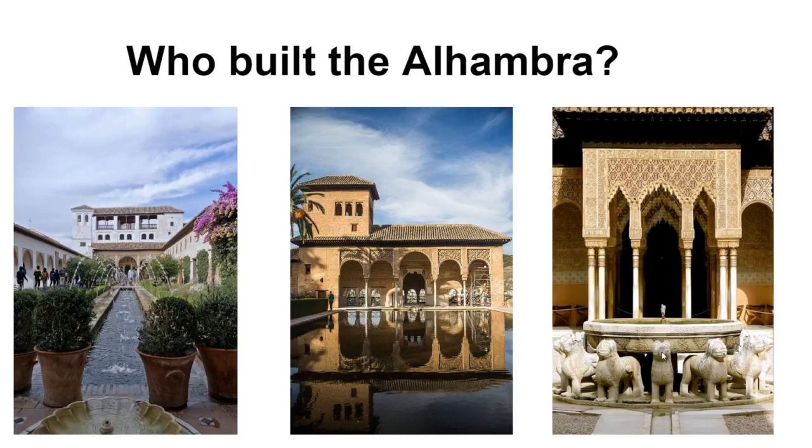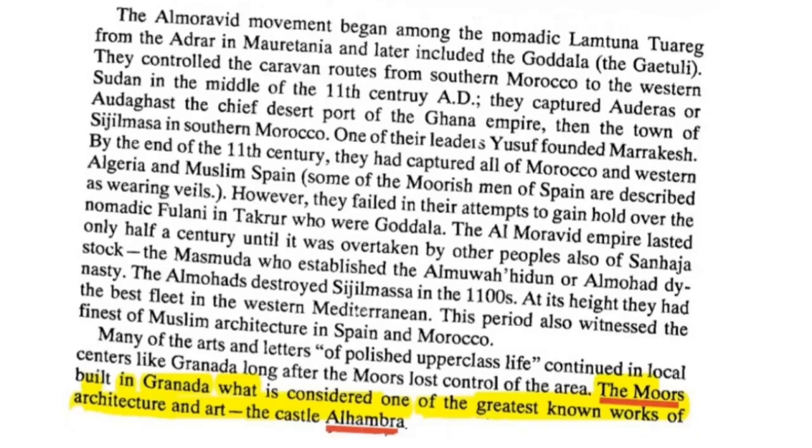Who built the Alhambra? Now this is a question that we're going to see if we can find an answer to. Now I'm not going to read this whole passage. You guys can pause the video and read it, but I'll start.